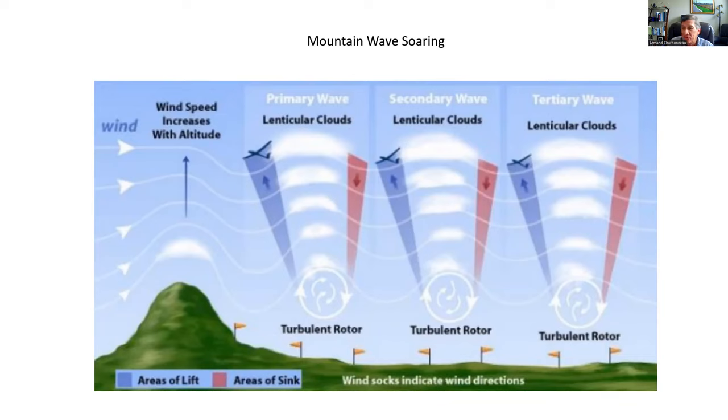This is a tremendous source of lift that can take you way above 18,000 feet, which is the limit that the FAA lets us fly. So a lot of caution in mountain wave soaring, but also a heck of a thrill when you get it.